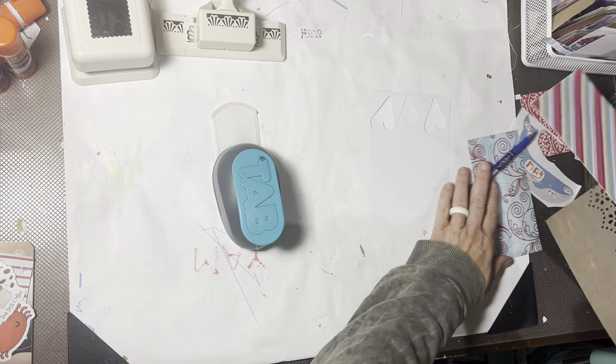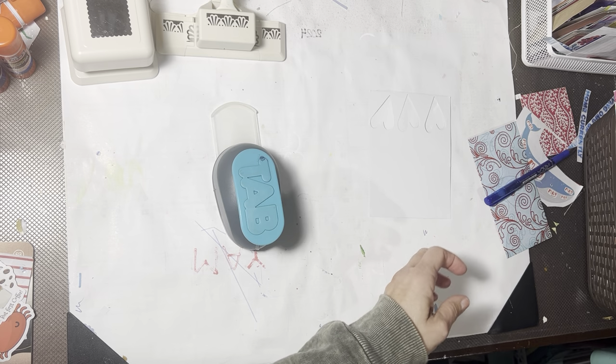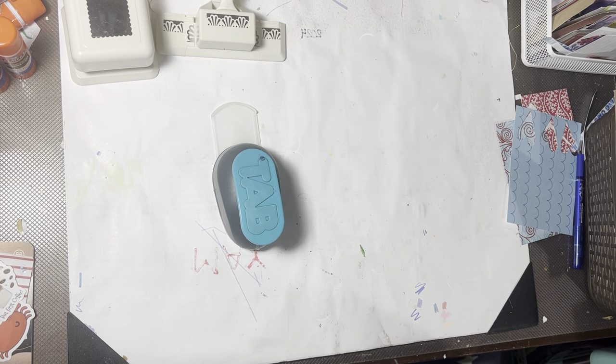Let's see. See, I've already been punching things, friends. I've already been punching things. If you want, because I have no spare paper, I have none, not one piece. Oh my gosh. You guys, we have issues when I can't even let go of one piece of paper.